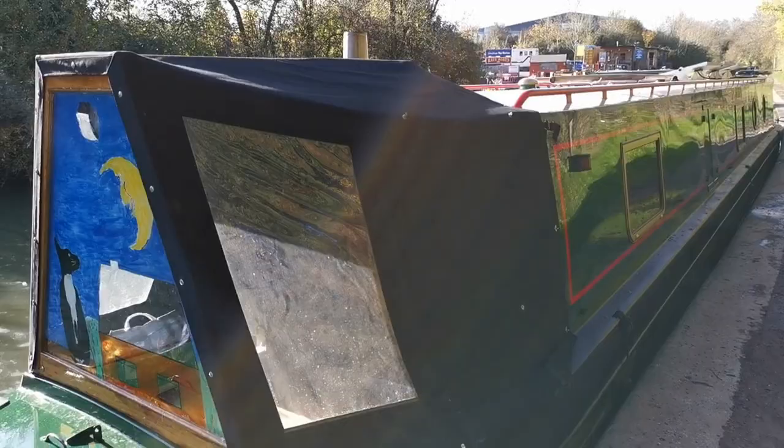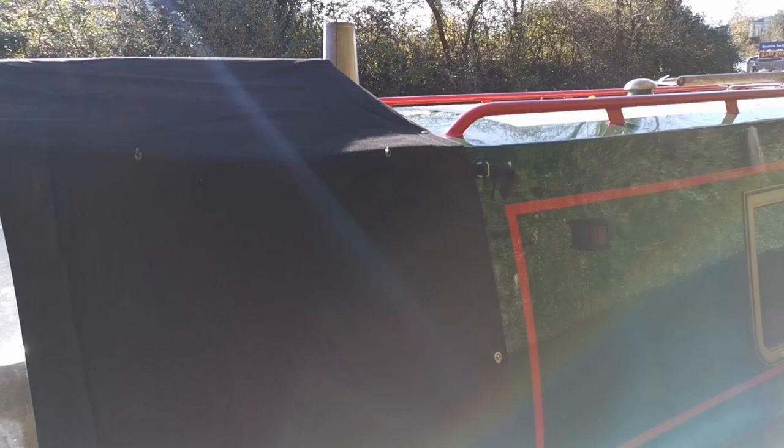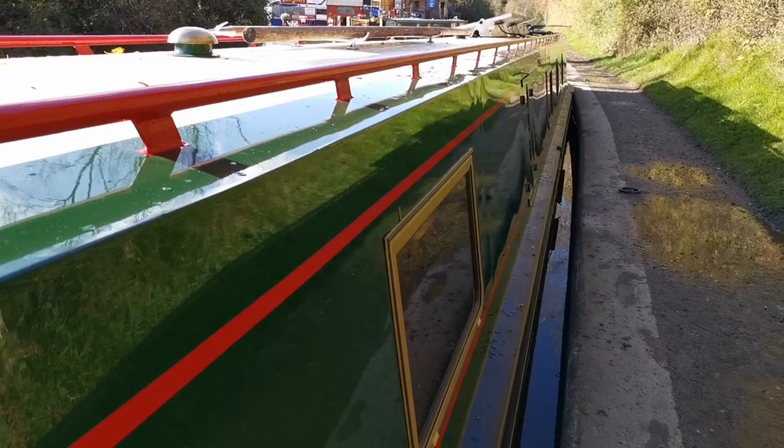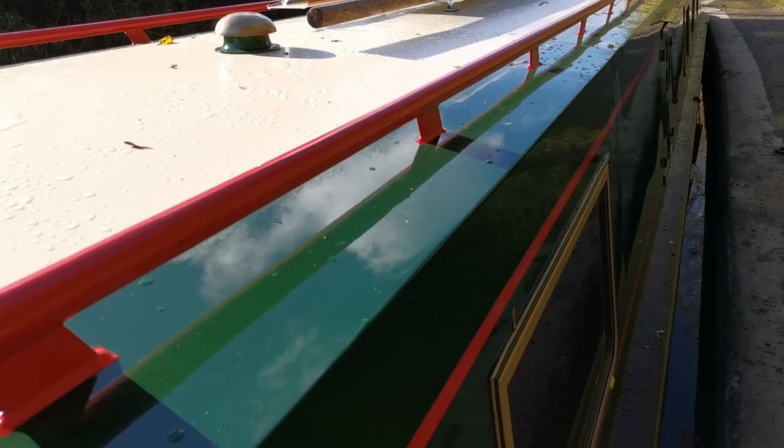We've kept the main green that we had before, but now it looks a lot different because it's shiny. And we've gone for red coach lines, and the handrails have been painted red. Sorry, we're getting a lot of reflection off the roof here. Let me try and change the angle, that's it. Yes, red handrails. And the centre of the roof is a non-slip paint in cream. So that's the look of it.